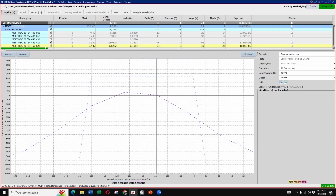Just wait for those prices to update. There we go. And you can see that's cost us a little bit of money. The premium in the trade was about 310, and now the premium's only about 220. So it's cost us a little bit of money to make that adjustment, but we've given ourselves a little bit more room on the upside. We've dropped our delta down to 23.